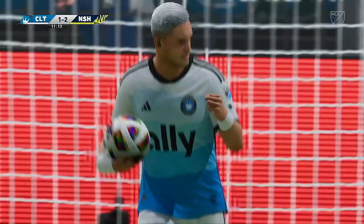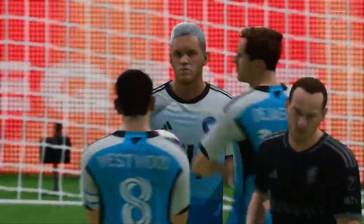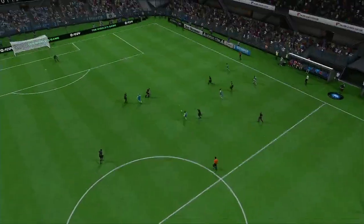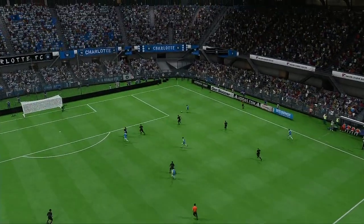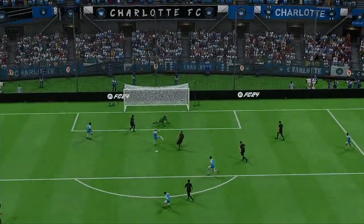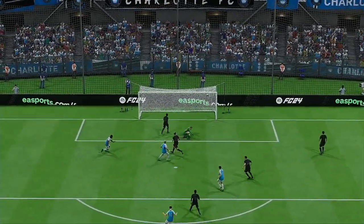A goal to reduce the arrears and give them hope that they can turn this round. Well, here's the replay, and it all starts off with that cross into the box, just begging for a teammate to get on the end of it. And the finish is clinical. He just makes it look so easy, doesn't he?